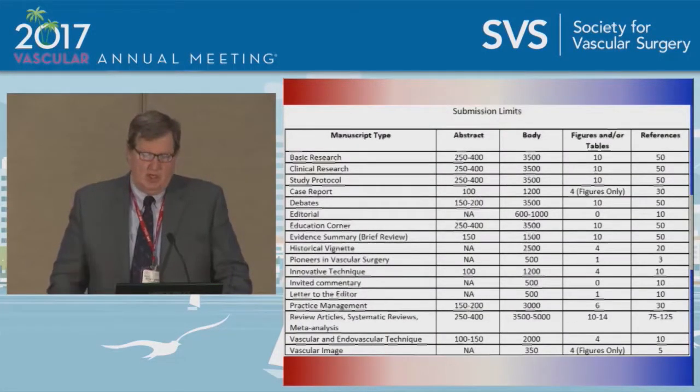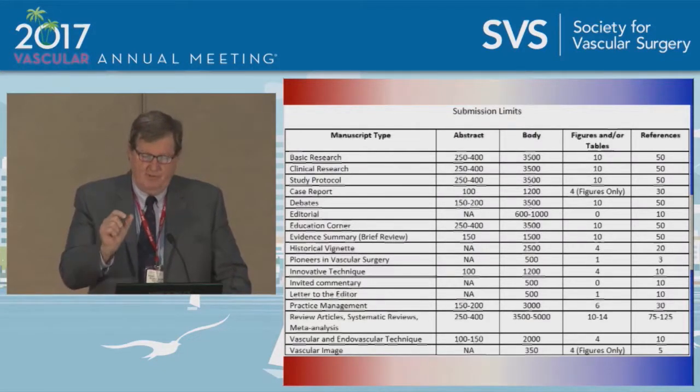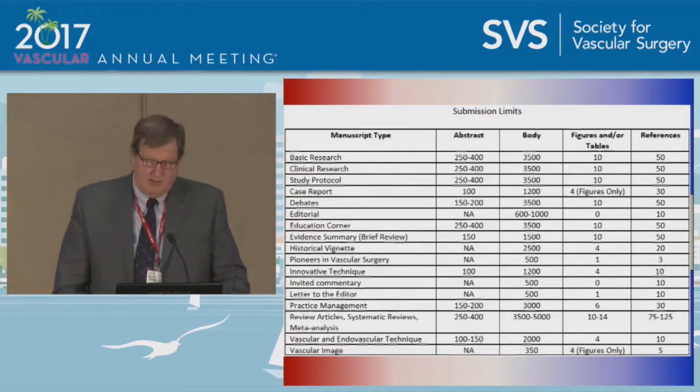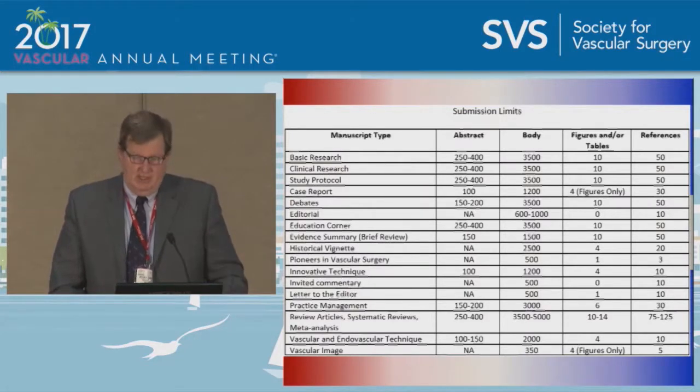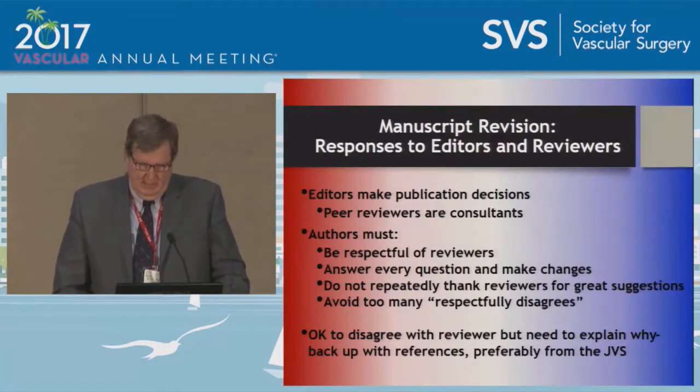So this is the current JVS, and you can see all the categories, but every one of them has a difference in abstract, body, figures and tables, and references. So you need to know what those are, stay within the limits of the paper, and all of this is in the JVS on the website as well.